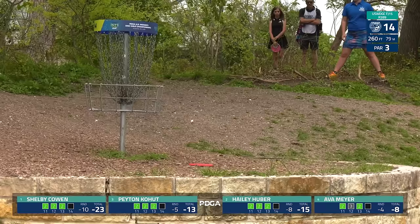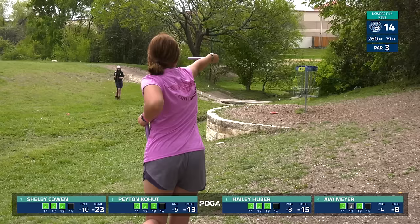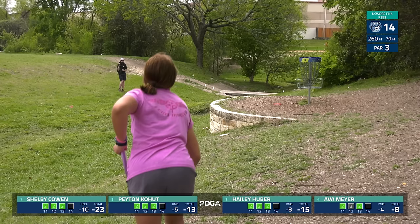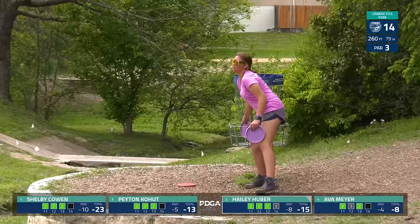And there's another smart play there. We saw Ava do that on hole 9 where she went long. Hailey looking to get her par here. This would be a big par save. Beautiful. Smooth. Huge par save there. I love the way she walks up to the basket like, psh. Ain't no thing. Keeps her clean round going.